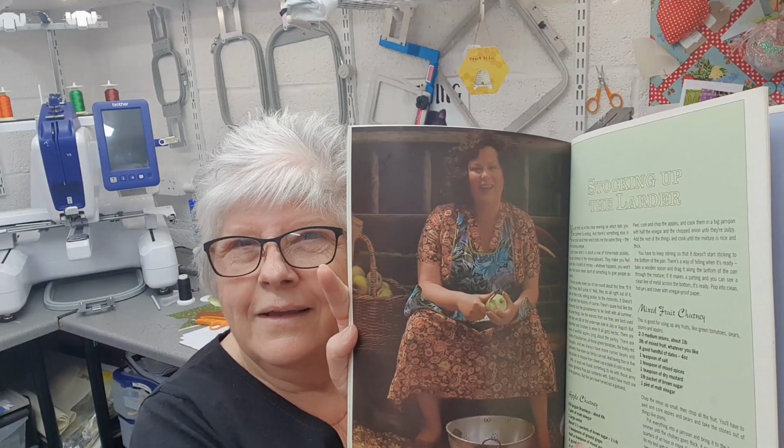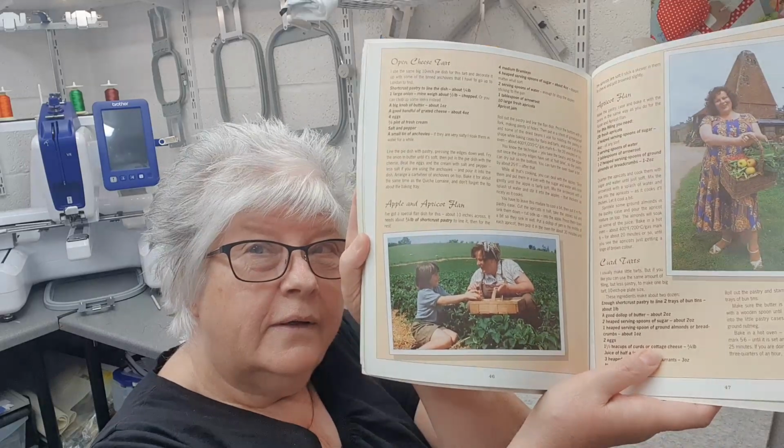But I have been having a look through it. And I must admit, there's treacle tart in here. Dough cakes, not heard of that one before. Comfort food, mixed fruit chutney. That sounds nice. And there's my Larkin. I think this would have been a lovely thing to have. So it's a shame that it's going back, but never mind. Open cheese tart. I love all the pictures. They're really nice. It just takes you back to the film. Cheese straws. What else is there?